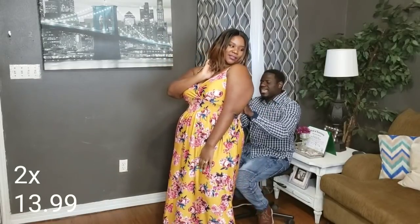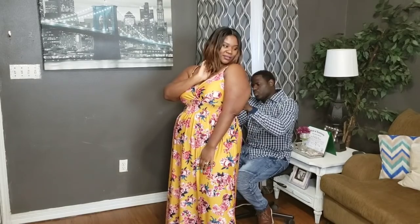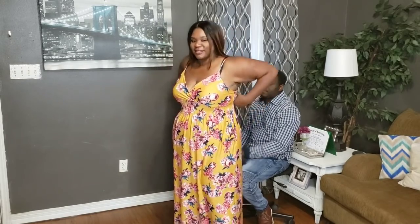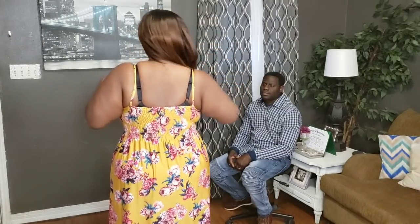I think I got everything in size 2X, so y'all can see exactly how stuff looks. What size is it? It's a size 2X. Yeah, so I got everything in size 2X. I'm gonna show y'all.